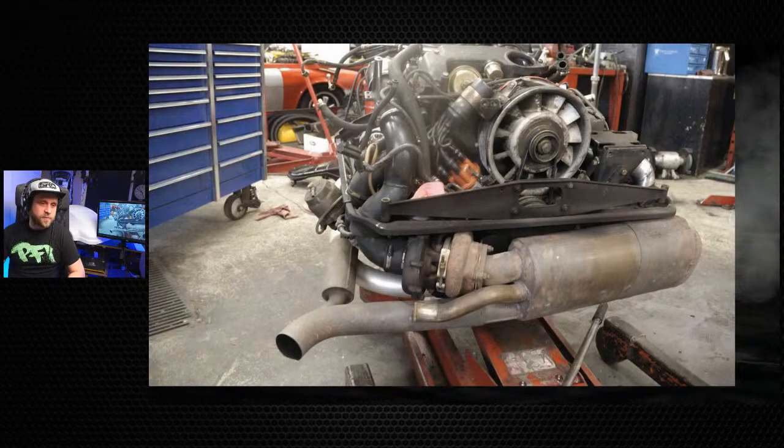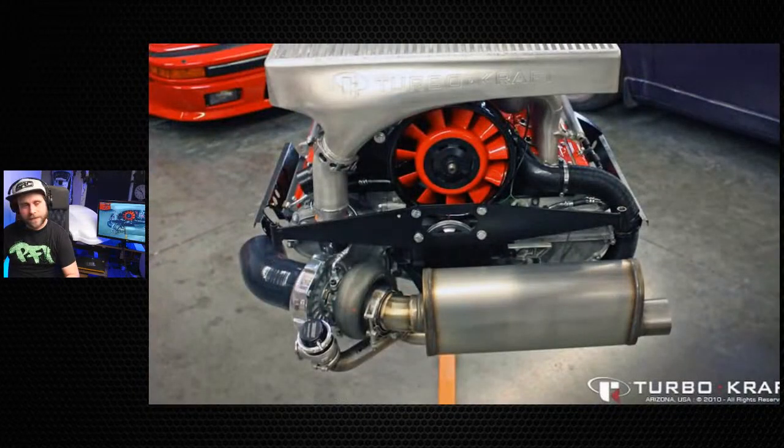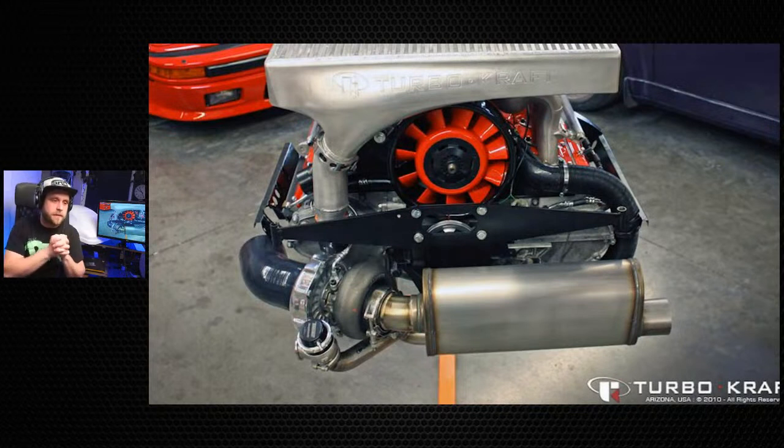Anyway, I'm assuming this is more of the stock setup. Like, this is kind of just where that turbo sits. So we might do that as one of the setups when I get into SketchUp here. Yeah, so I think this is what I'm going to design today. I don't know if this is really the one.